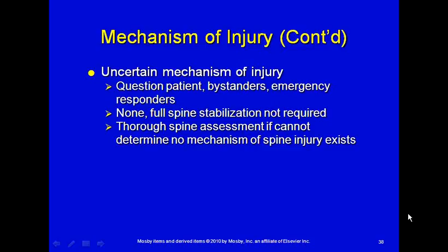The mechanism of injury by itself, even if it's a serious mechanism, should not be your reason to immobilize. Assess your patient, determine whether or not the potential exists for a spinal cord injury, and that will be your decision to immobilize or not immobilize. The state has a protocol that we enacted this last year that I'm sure Cherry will cover in class.